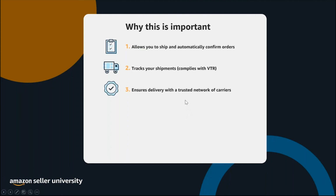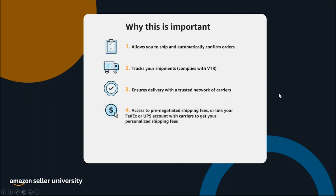The third thing is it ensures delivery with a trusted network of carriers. And also you get access to those pre-negotiated rates. If your business, let's say you have an account with UPS or FedEx that you have way better rates for because you're a really, really large business, you can still use buy shipping and get all of the benefits, but you can link your own UPS or FedEx account to Seller Central and use your own rates if that's something that benefits you.